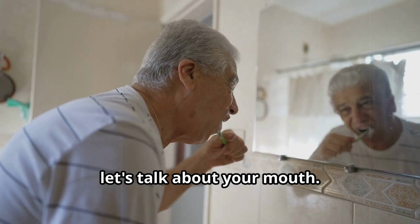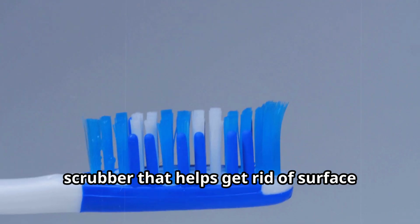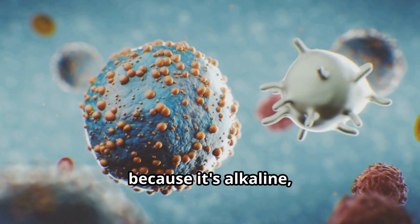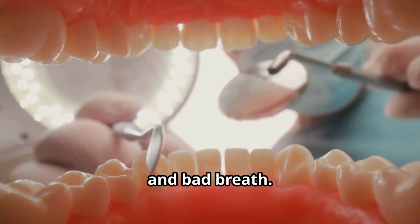Now let's talk about your mouth. Have you ever tried rubbing a little bit of baking soda on your teeth? The clean feeling is amazing. That's because it works like a gentle scrubber that helps get rid of surface stains from coffee, tea, and other foods. Plus, because it's alkaline, it fights the acids in your mouth that help bacteria grow, the kind that cause cavities, gum problems, and bad breath.